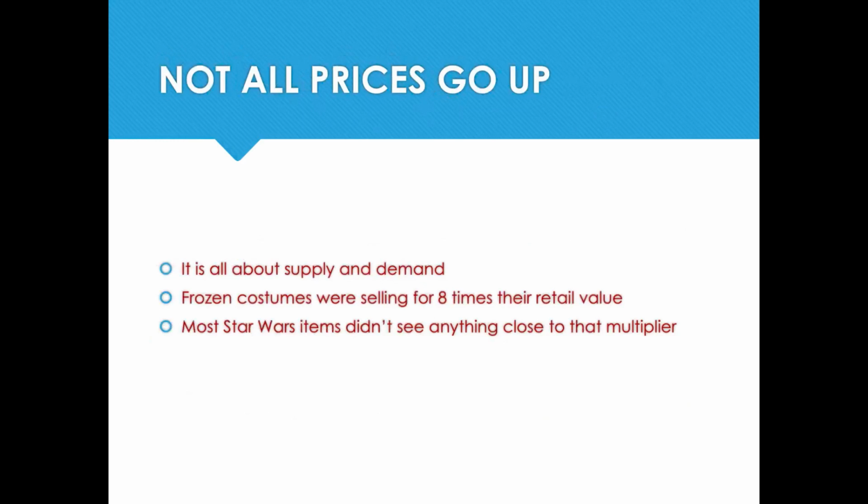When we think about supply and demand and how it affects prices on Amazon, when Frozen came out, costumes that were normally $44 were selling at 8 times or more their retail value. Some of them were selling for $300, $400. The next year, when the next Star Wars movie was coming out, everybody was like Star Wars, Star Wars, Star Wars. There were Star Wars BOLO lists and Star Wars this, Star Wars that, because everybody thought we'd have the same phenomenon for the new Star Wars movie, which had a much bigger fan base.